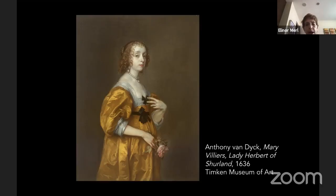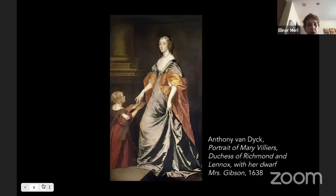The artist had known Mary since at least 1633 and had painted her portrait in addition to other family portraits on several occasions. Here's one of Mary Villiers with her lady's maid, the dwarf Anne Shepherd, Mrs. Gibson, and it dates from 1638. Notice she's still wearing the pearl necklace, not sure about the earrings. Interestingly, while she's next to a dwarf, she nonetheless appears somewhat disproportionately tall.